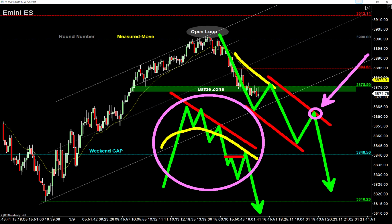We're not trading an 8,000 tick chart in our trade room, right? We're trading a 1,000 tick chart in the trade room. So much easier to do that on a faster time frame.